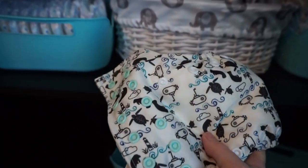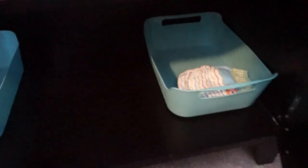This is one of the only cloth diapers that I have that doesn't get a ton of use just because, I don't know. You know, bless your hearts if you can do it. I just don't think that's one thing I want to take on. So, being completely honest.